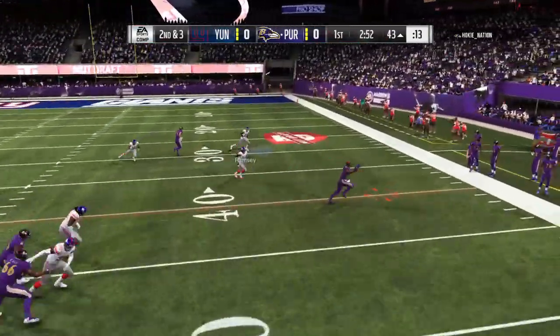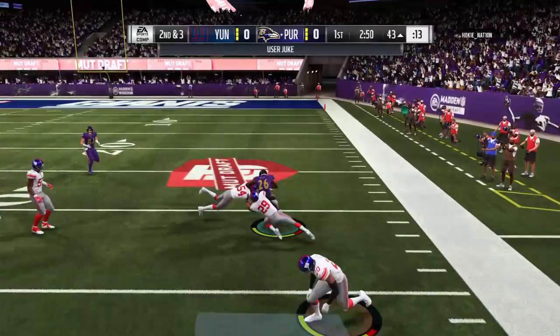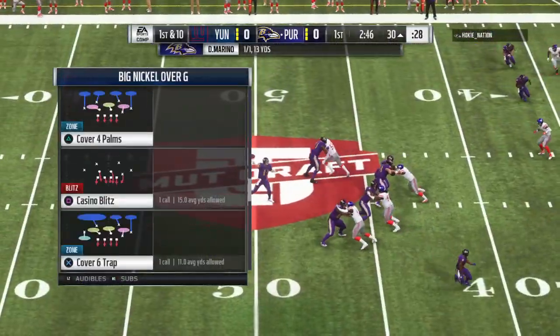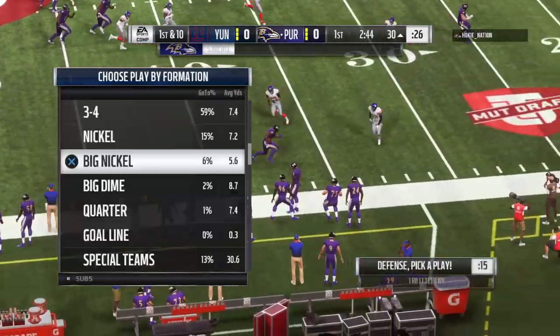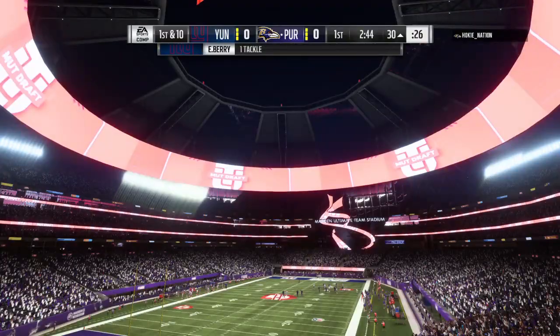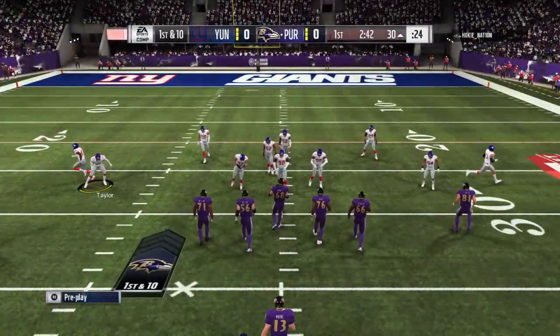On 2nd down, here's Marino. He'll check this one down to Michel. And brought down, but able to get it to their 30-yard line. That one good for 13 and a Raven 1st down. We see the first completion of the game there from the Dolphin great Dan Marino, and that never gets old.